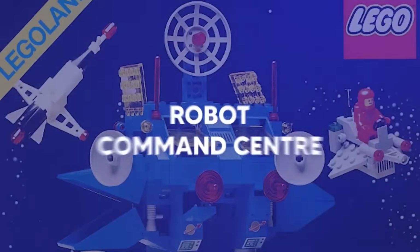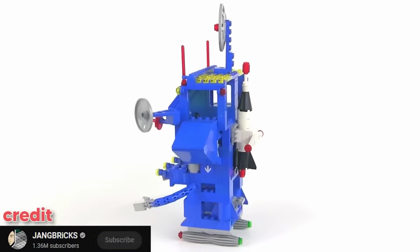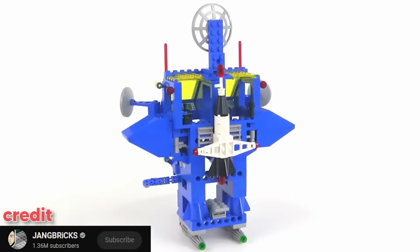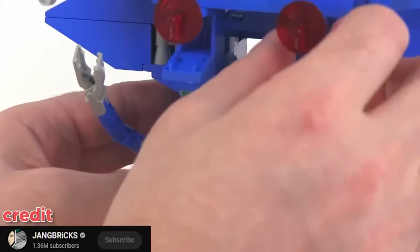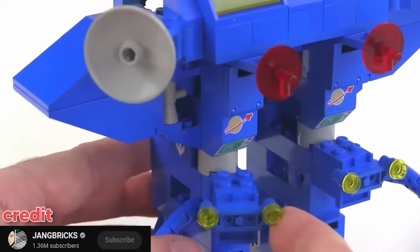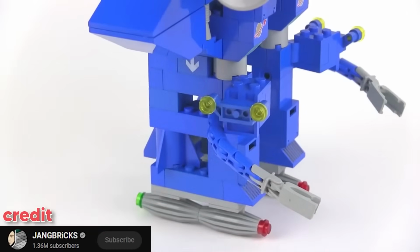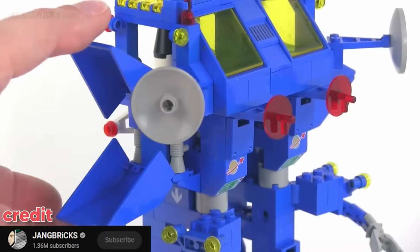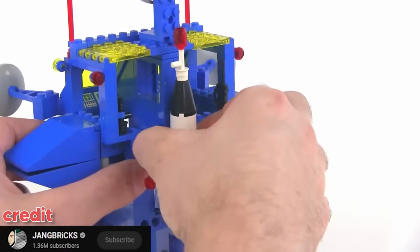Set 6951 Robot Command Center. Let's rewind to the vibrant mid-1980s when LEGO was deep into its captivating astronaut theme. Among the gems of that era was Set 6951 Robot Command Center. Sporting those iconic astronaut minifigures and a rather peculiar space structure, this set won the hearts of many young builders out there, and that's what truly matters, doesn't it? Now, this set is no dud, but the whole concept of a command center takes a dive into the realm of strange.